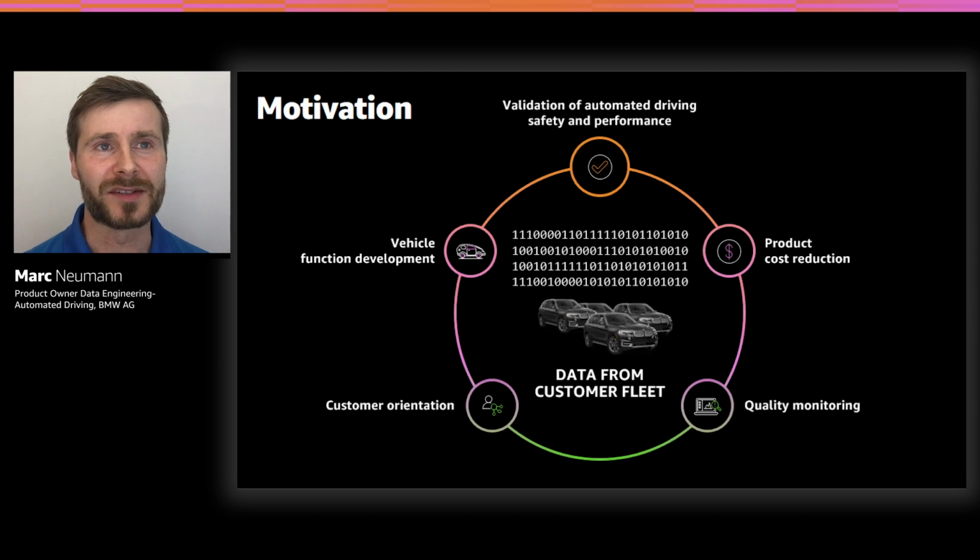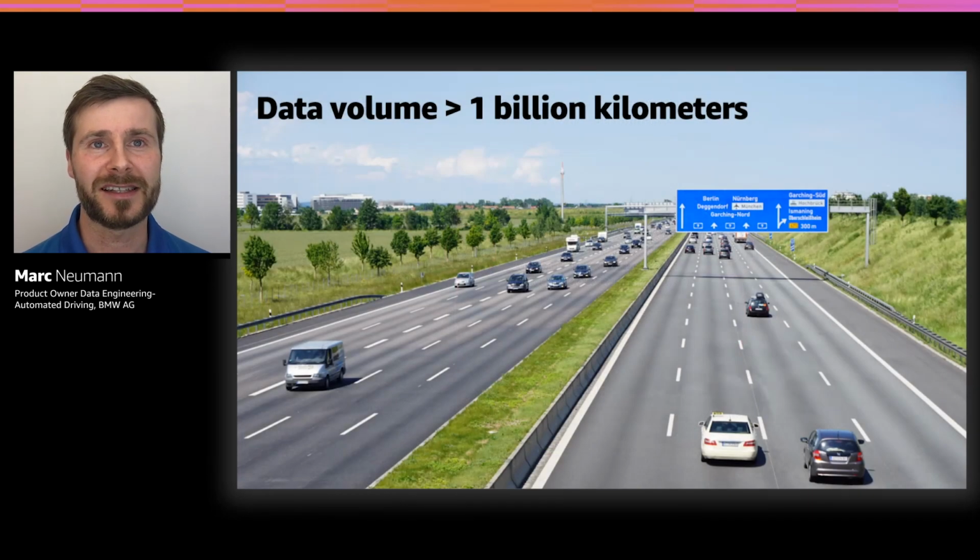One of the analysis goals is to understand edge cases, like safety critical situations. Those driving situations are very rare. This is the reason why we are collecting more than 1 billion kilometers of perception data from around the world. This allows us to analyze a significant number of edge cases.